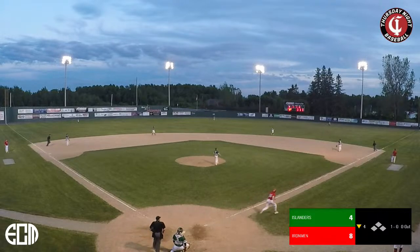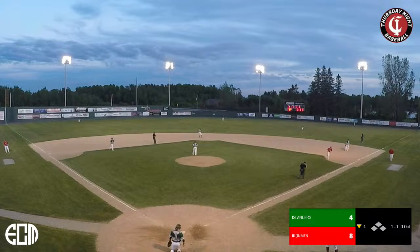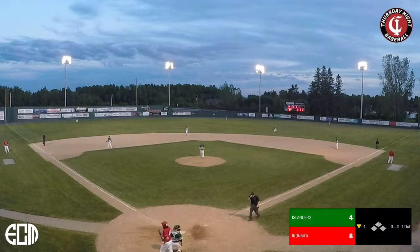Watkins hits that one to right field. Myers is able to circle around it and make the play, so that'll be an F9 to start the bottom of the 4th here. And that'll bring up Nick Leggett, who's 1 for 2 with a single and a run scored.